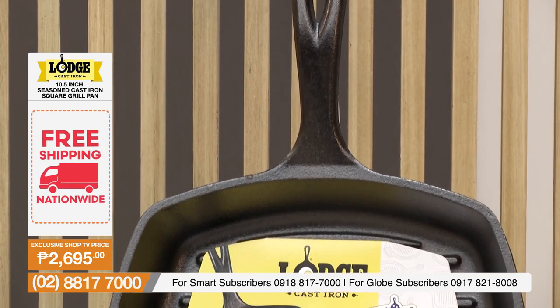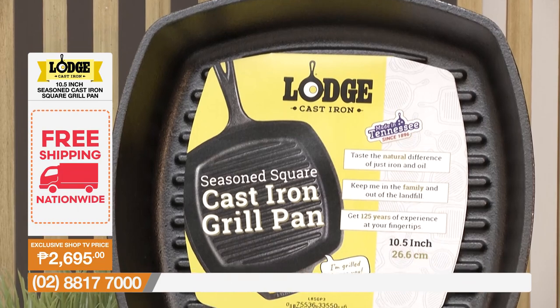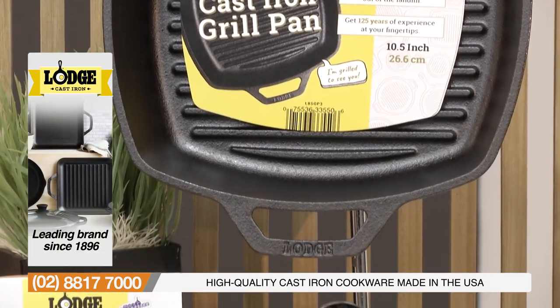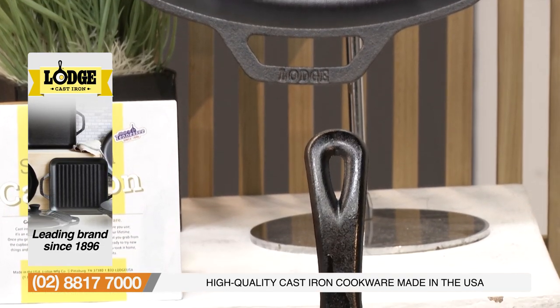Ayan na. Ito na yung kasama sa ating package for today. Yeah, so what you get actually is our Lodge 10.5-inch square grill pan. Of course, Lodge being a brand that is very, very well known in the cooking industry.